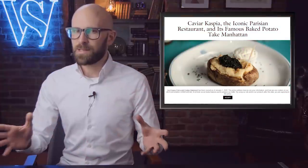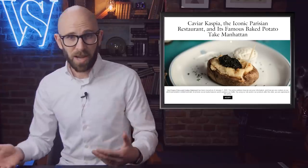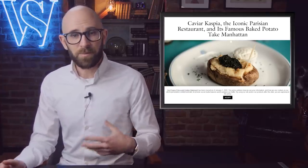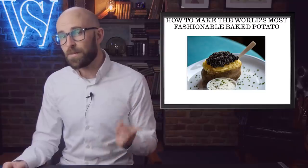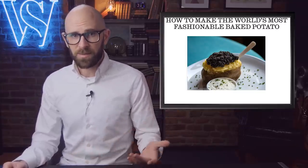Not taking that as fact, the Caviar Caspia restaurant in Paris, France has a baked potato that is twice baked, then topped with beluga caviar and creme fraiche. In order to eat it, customers are given a mother of pearl spoon. For just the baked potato, it's $460, which is the cost of several steak dinners with baked potatoes at a lot of traditional steakhouses.